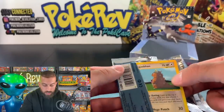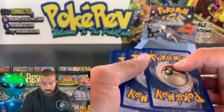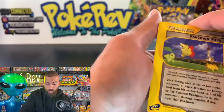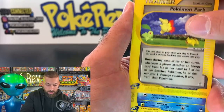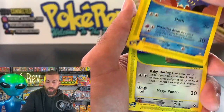It all comes down to this final pack. All right, Cody. Everybody else that's watching here, this is our final shot at a crystal. Starting strong with Pokemon Park, which is actually probably my favorite trainer in this set. We got a Golduck. Come on, I want to see a Lugia, or any crystal.